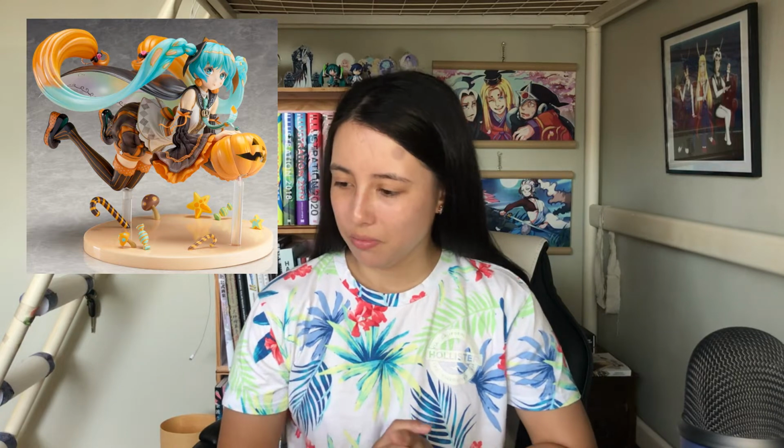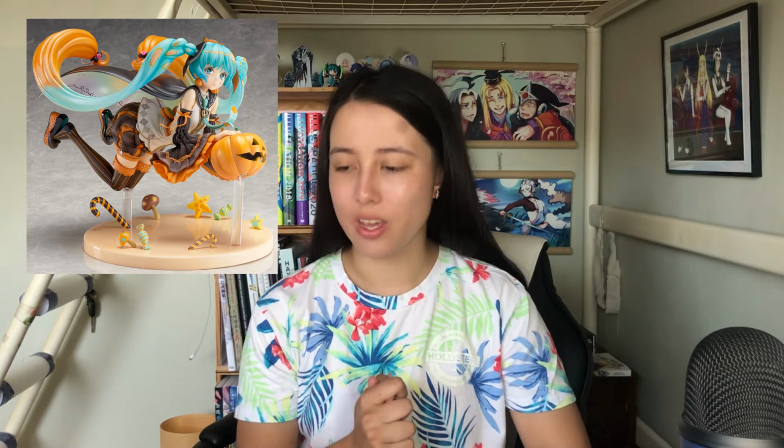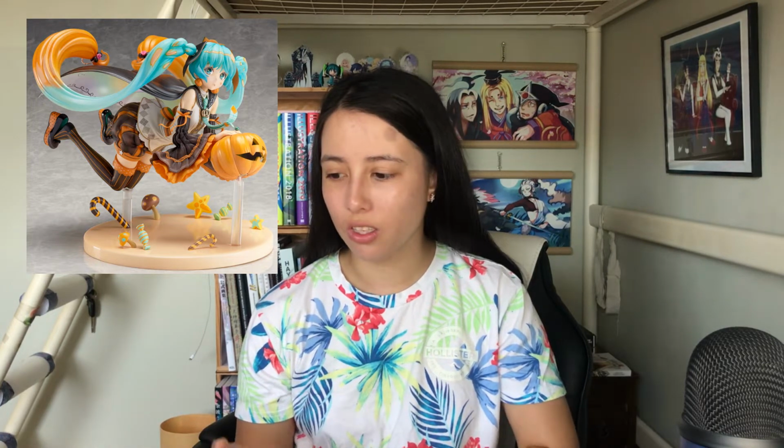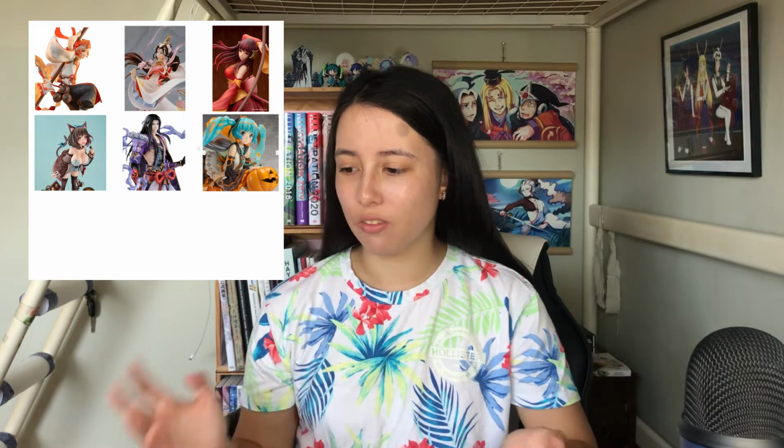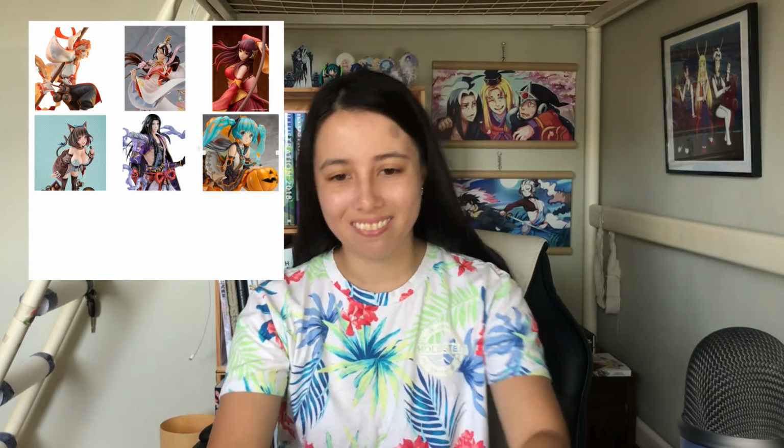Really love the design overall. So that's obviously the second figure I have in October, and thankfully not too expensive. So yeah, very excited for this Miku overall. And you know what? I really do like this design overall, so I'll put her in my anticipated figures for this year, because I'm just loving this design. Please, Union Creative, do her justice, or, you know, I'll be devastated essentially.